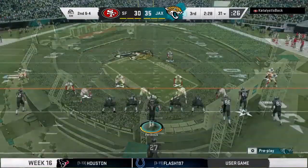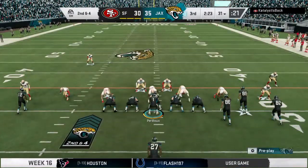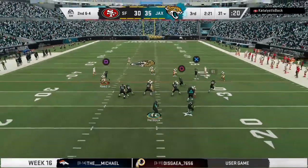I would continue that, and when they finally draw a beat on you, maybe you mix it up a little bit, a little play action, and throw the ball. And will they maintain that balance? Time to find out.